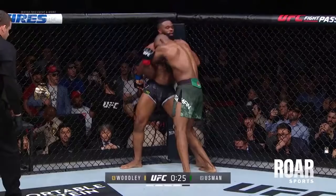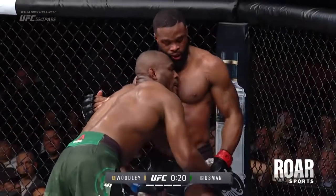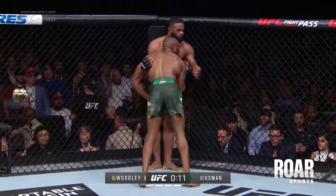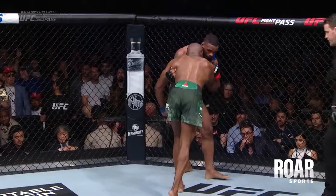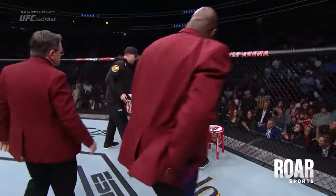Usman just blew a lot of gas out of the tank right there, though. That was an incredible amount of energy. And he's kept an insane pace in this fight already. So Usman is in stellar shape. Final 10 seconds of this fourth round. Look at how Tyron's standing there with his legs locked, standing straight up. I mean, he is exhausted here. I think he's just a little bit hurt. 4-0 Usman. Look at him. He is wobbly and hurt.